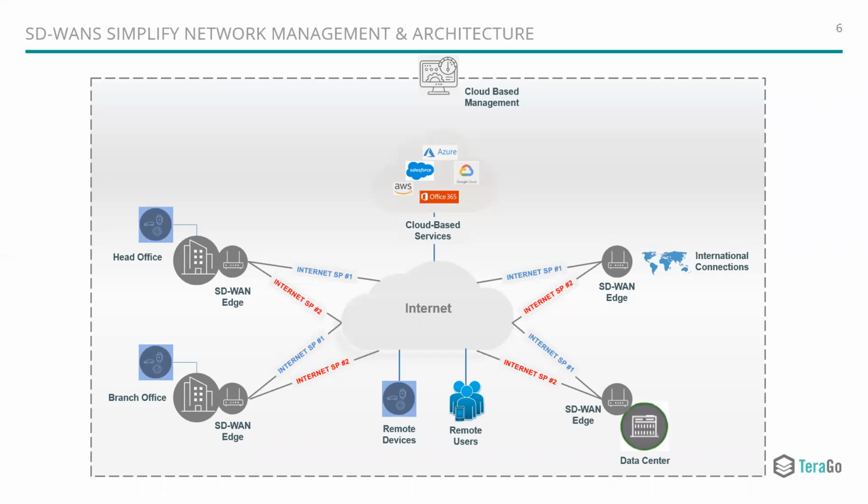It has a cloud-based focus. It's not just about managing point-to-point, site-to-site traffic across the network. It's able to manage internet-bound and internet-sourced traffic. And lastly, it's easy to manage. You have one centralized management system that manages and controls the entire network.